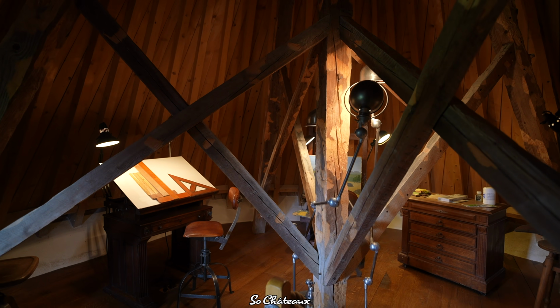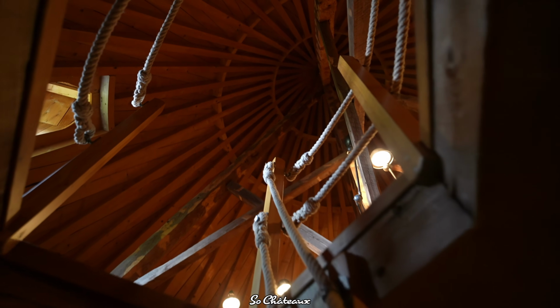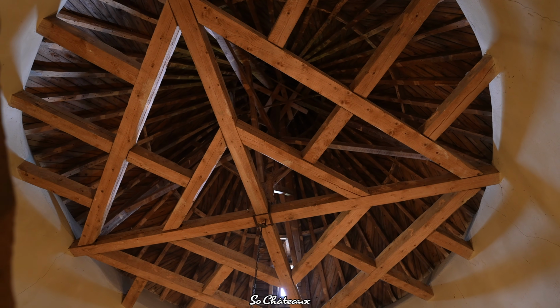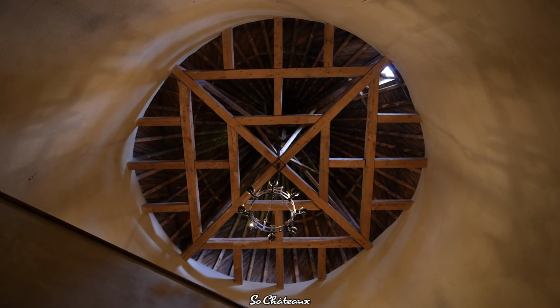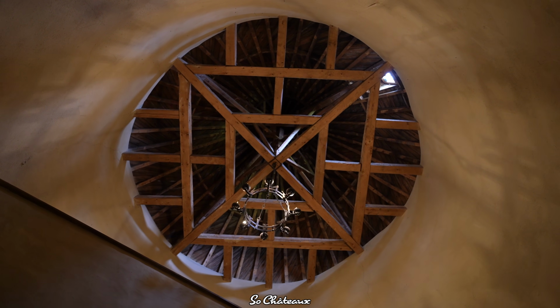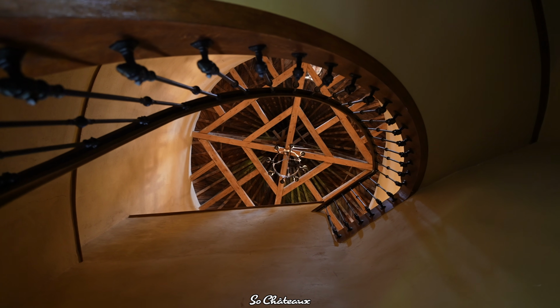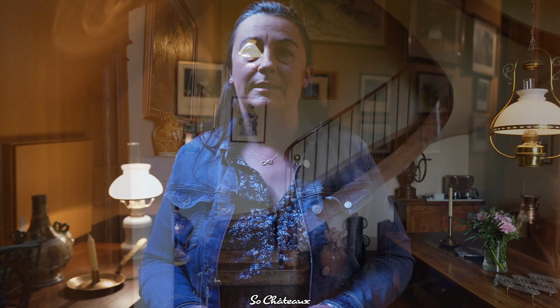I've just shown you a tower where the framework has been restored, but I still wanted to show you a room where the original framework of the chateau still exists. This is at the top of the staircase we took to get to the Great Hall. So we've taken a tour of the private areas. Now, as promised, I'll take you on a tour of the chapel. But before that, I'd like to show you the chateau's kitchen, a kitchen that has been beautifully restored.